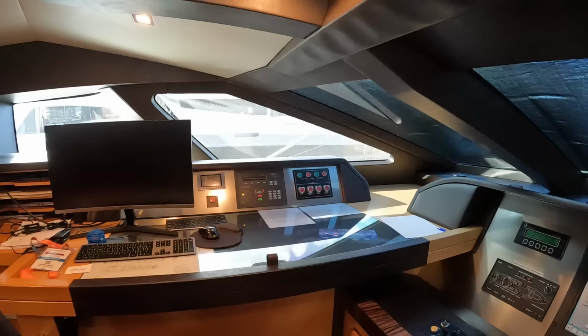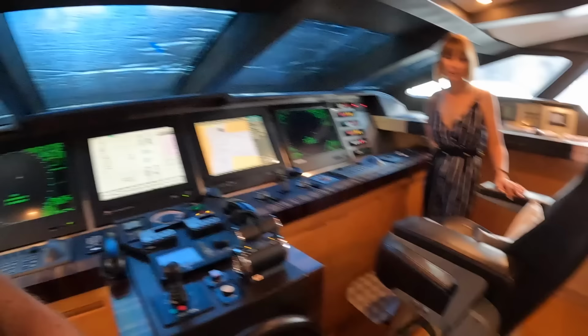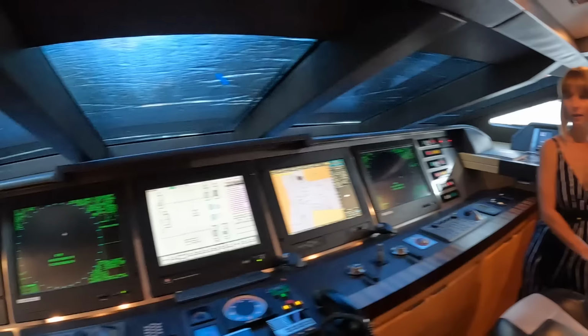So we have multiple office areas, some chart storage areas on the port side here. We got another helm chair here, which is on the slider system. So as you guys can see, the helm chairs can move to starboard or port. So you can lock them in a position where you want them to have.